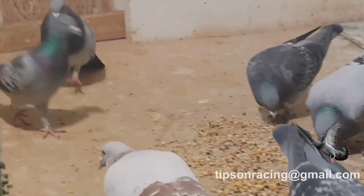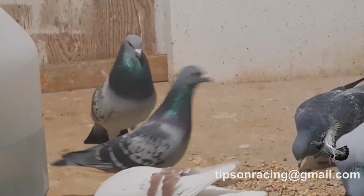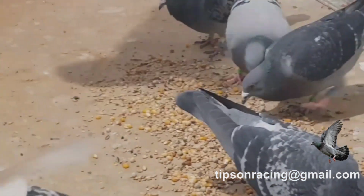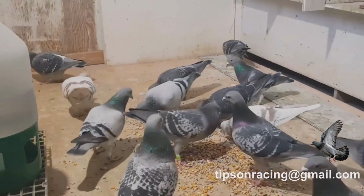C. Pre-race health check. 1. Final inspection. Conduct a final health check of each bird before basketing. 2. Check for injuries. Look for any signs of injury or illness. 3. Avoid basketing sick birds. Do not basket any birds that are sick or injured.